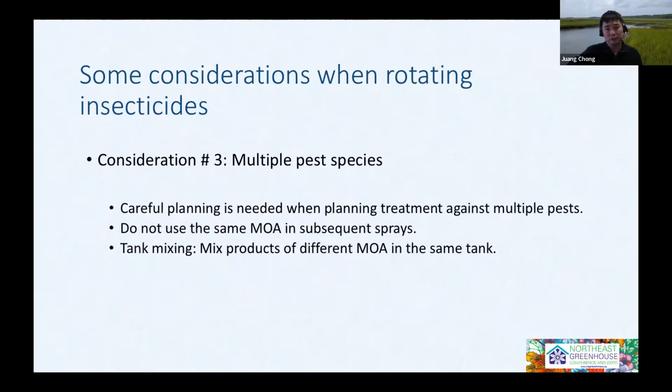And the third consideration when it comes to rotating is multiple pests. In all greenhouses, especially if you're in the South and you keep your side vents open all the time, all kinds of stuff will come in. You have thrips and whiteflies and spider mites, everything at the same time. Again, careful planning is very important, so that whatever product or mode of action you use for one pest on the same crop should not be used later on against another pest on the same crop.